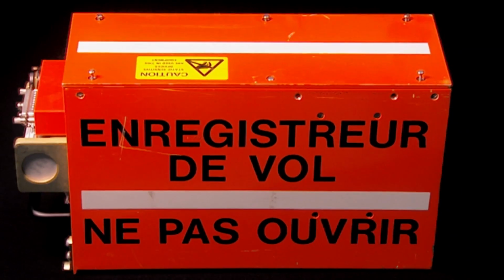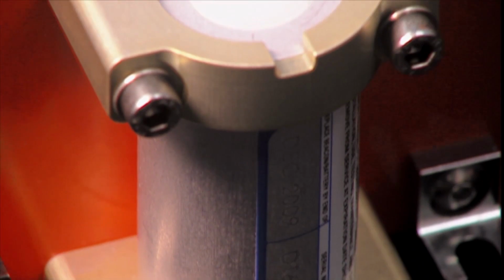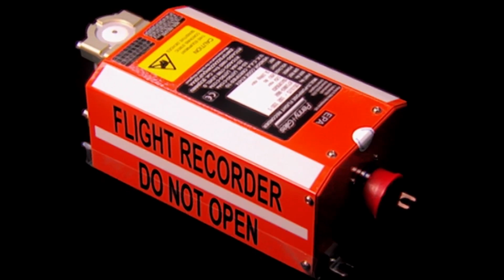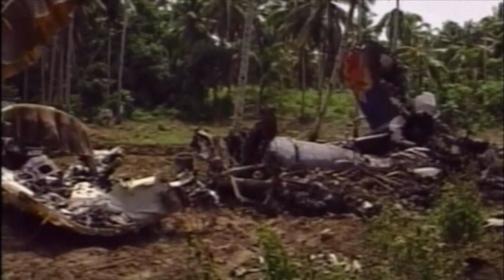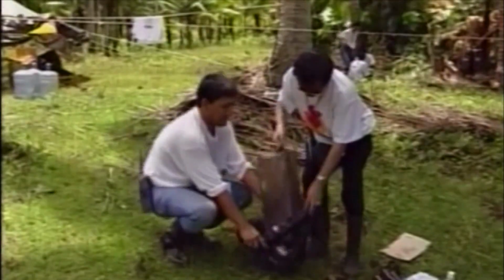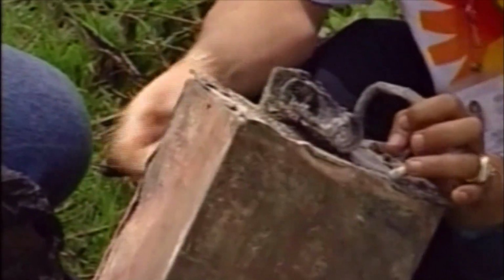It records 25 hours worth of data, like engine power and altitude, while cockpit microphones feed in what the pilots are saying, and even the sound of clicking switches. If the worst happens, then the hunt immediately begins to recover the black box from the wreckage, which could be spread over hundreds of miles. The data inside is used to paint a picture about the aircraft's last moments.